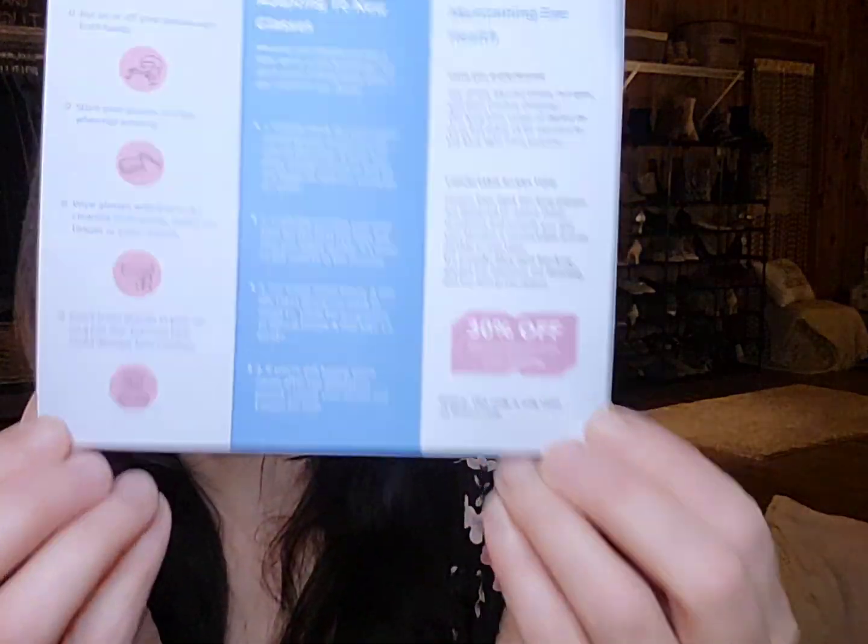Okay. And then inside of it, okay. So I believe this is the beginning. Nope, the way I did it. Anyway, so this is what's inside.